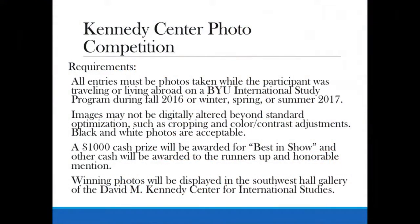So we're going to start with some basic stuff. The Kennedy Center photo competition is what I want to encourage all of you to apply to. Come September, your pictures are due. Is there anybody that is in this? Fall 2016, winter, spring, or summer 2017. In September, you'll just email me 3 pictures, and then they'll go into the running.